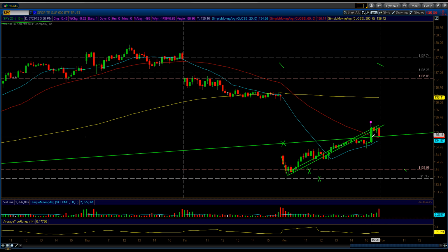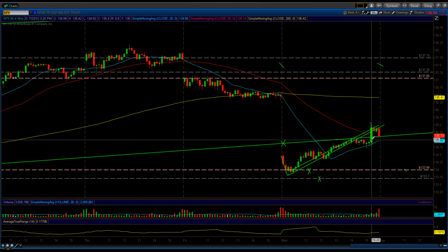When you see this one candle here, this one big move, I think the low of this candle was 134.92, and the high of this candle is 135.42.